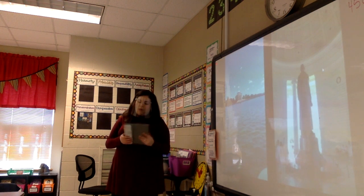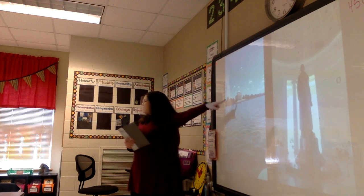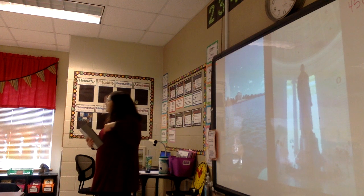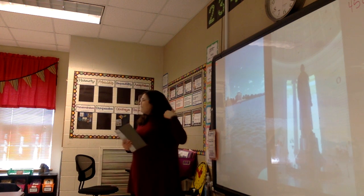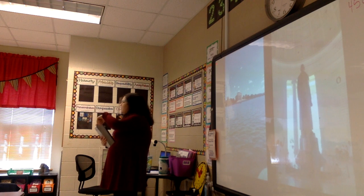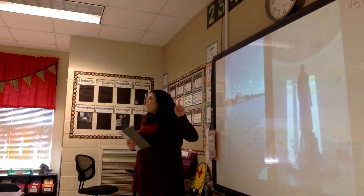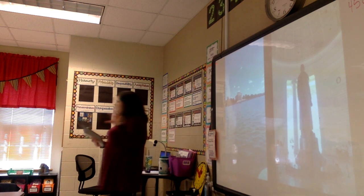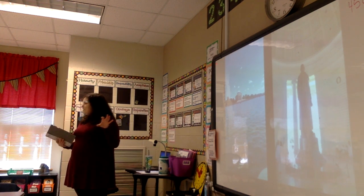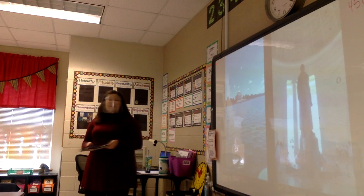Yeah. So who knows what this monument is? I'm getting a lot of the same hands. Bristol. The Lincoln Memorial? No, we just looked at the Lincoln Memorial. John Parker. Thomas Jefferson? Yes, it's the Thomas Jefferson Memorial. And what coin is he on? Olivia. I'm looking at the nickel. He is on the nickel. Good job.